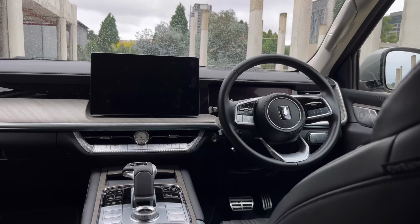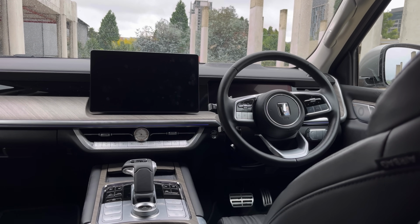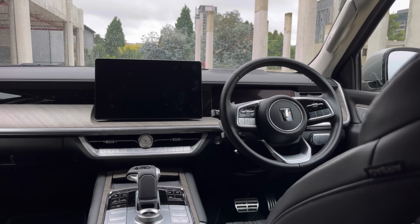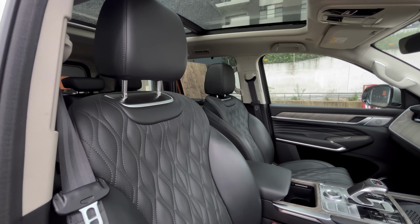But the interior for me is very beautiful. The quality in here is very much like, it's out of this world. Like, everything is well put together. The leather, the seats as well, very nice seats that when you sit on them, very comfortable, you know. It's a properly put together car, you know.